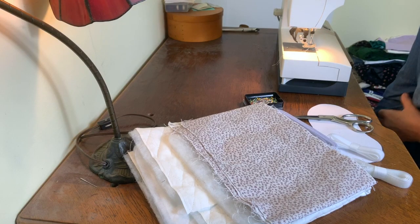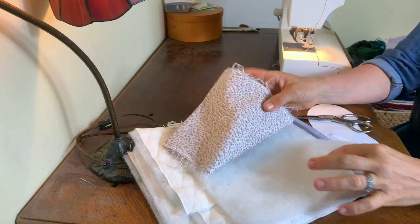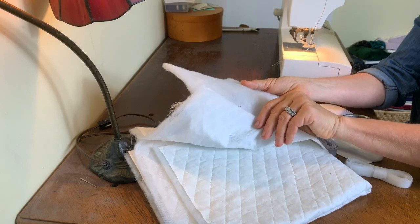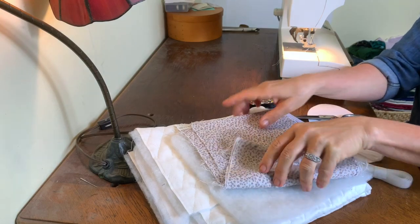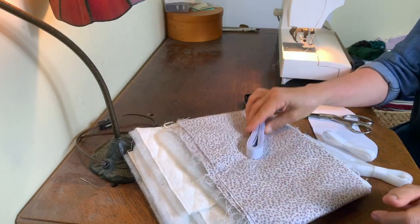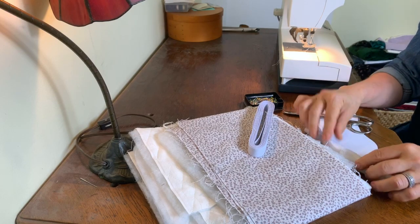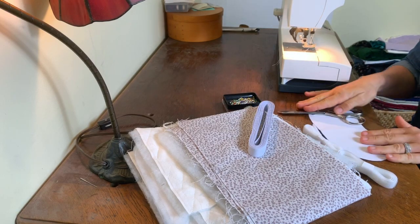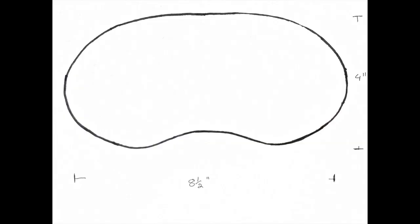So make sure you have all your supplies ready to go. Here is my fabric. I have some batting here. I have some, it's actually insulation material, but it just adds another layer. Here is my elastic, and then here I have my Velcro. As you can see, it sticks together. I have my pins, my scissors, and I already cut out my pattern for the sleep mask.